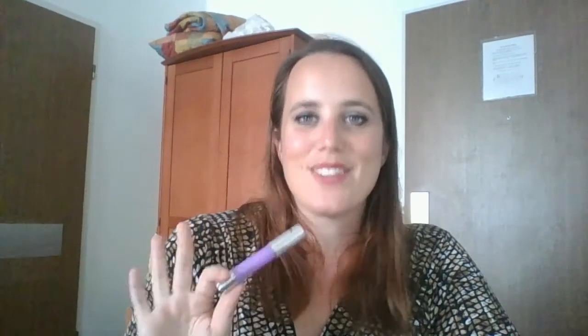Because if I was using this and not worrying about any of those other projects, I could use this up in 3 months. Which I know sounds crazy, but I'm a lip lover. And that's just what happened. I can go through a lip product in 3 months. I can go through a lip product in 2 months if I was focusing on that every day.